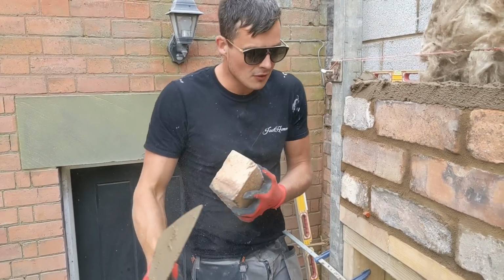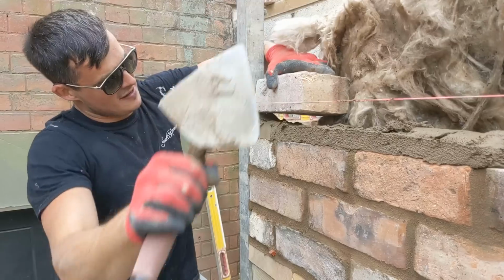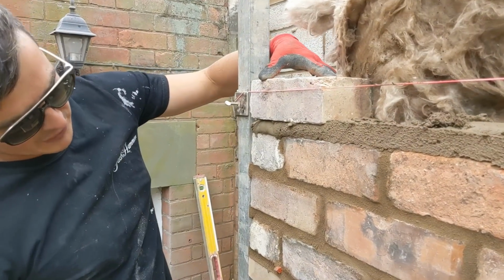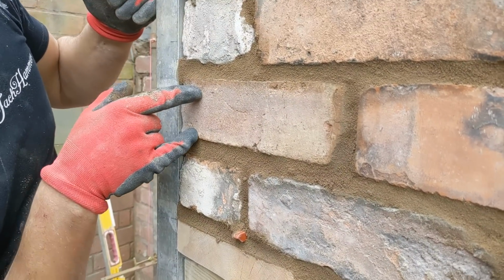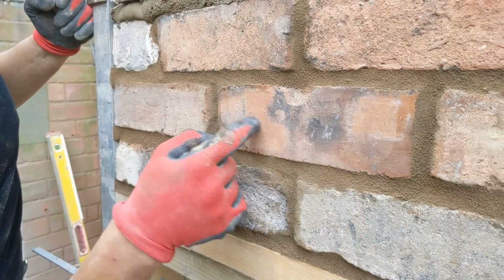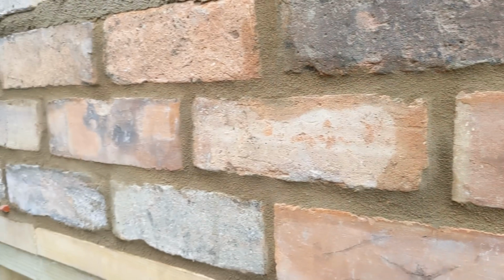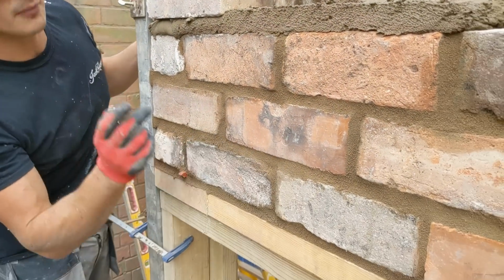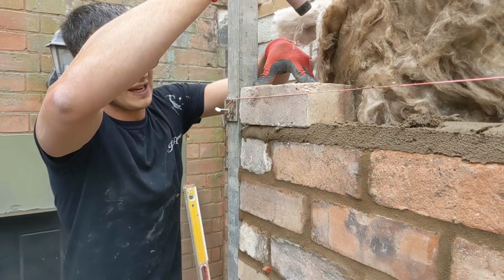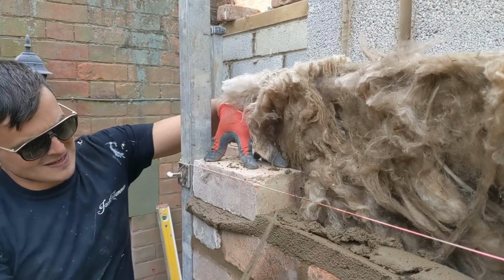A couple of little things with these rustic looking bricks. You get a lot of inconsistencies in your bed joints. So you can see here that this brick is a lot thinner than the brick it's next to. Same goes for there. But as long as all your tops are perfectly in line, if you follow your line, you'll be all right. Don't stress too much about your bed joint looking uneven. It's just the way it is.